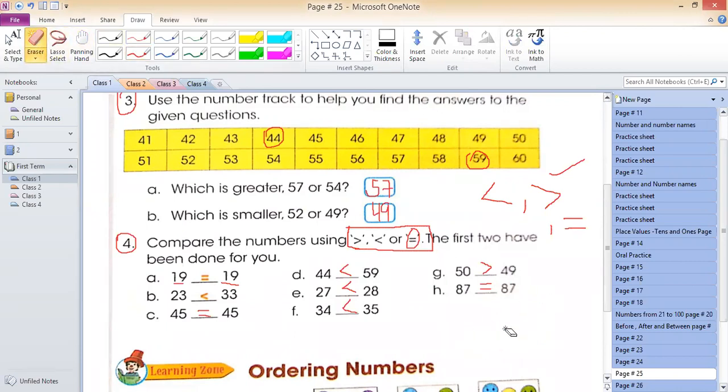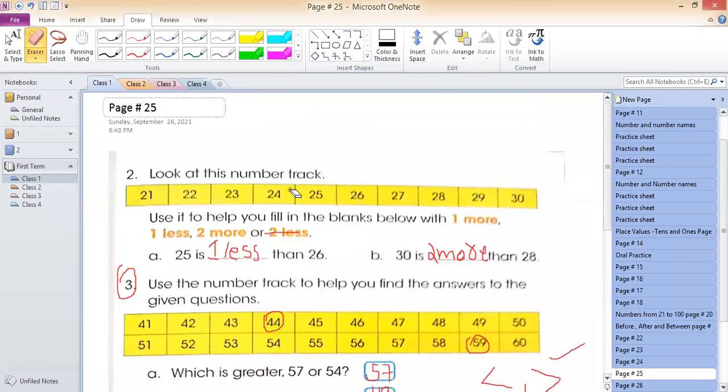And I have one request. One student asked me to repeat question number 2, so I'm repeating question number 2 for you, guys. In question number 2, you have to use the number track to fill the blanks. Question number 2 says, look at the number track and use it to help you fill in the blanks below with one more, one less, two more, or two less. So you have to use any of the options here in order to fill the blanks.